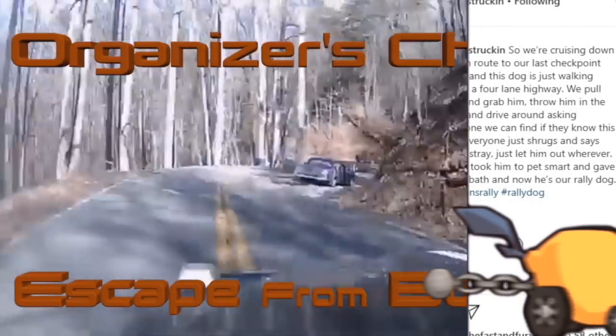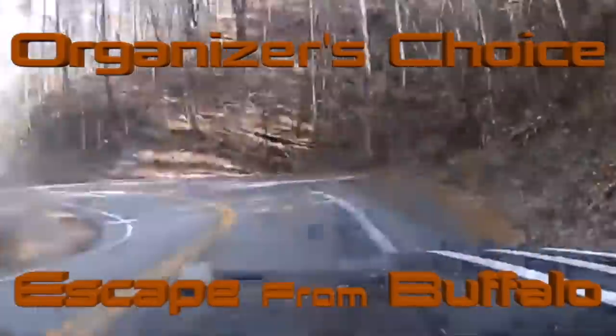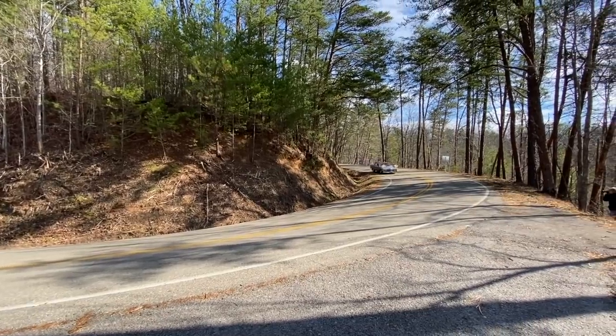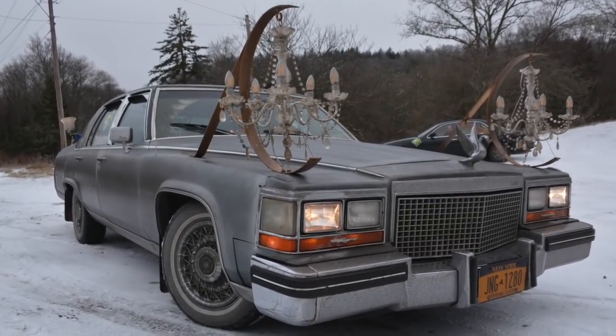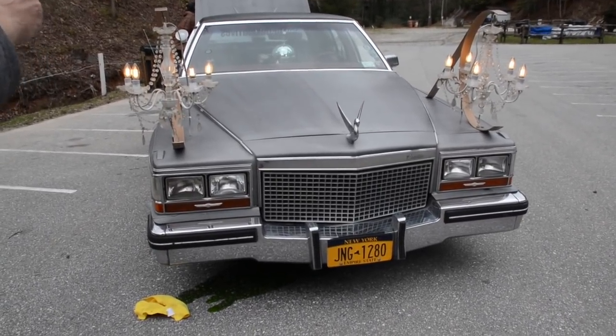The organizer's choice went to Escape from Buffalo and their Cadillac Fleetwood Brougham. And as you guys may or may not know, Judge Phil has been bugging Lemons race teams to do an Escape from New York theme for years. Nobody's ever actually done it. These guys intentionally did not register ahead of time and registered late on site so as not to ruin their surprise. And they showed up with a full-on Escape from New York theme, including two functioning house chandeliers bolted to the hood, wired through a real sketchy-ass inverter to the car.